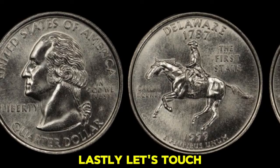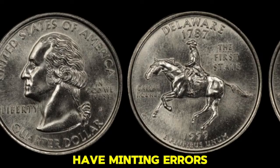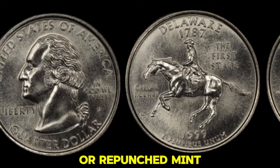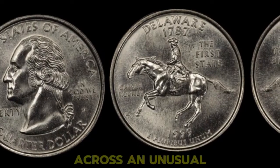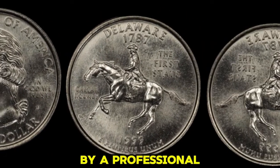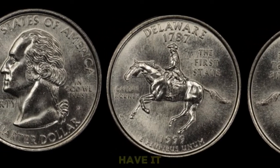Lastly, let's touch on error coins. Some Washington quarters from the Denver Mint have minting errors, such as doubled dies, off-center strikes, or repunched mint marks. These errors are rare and can significantly increase a coin's value. If you come across an unusual-looking quarter, it might be worth getting it authenticated by a professional or sending it to a grading service.